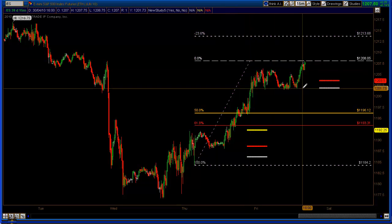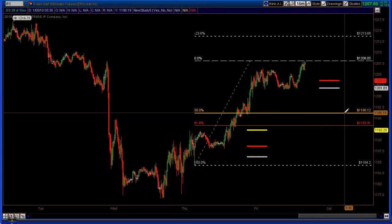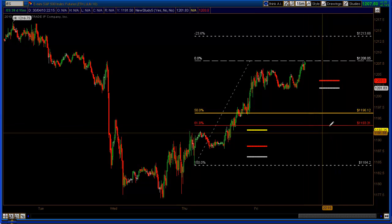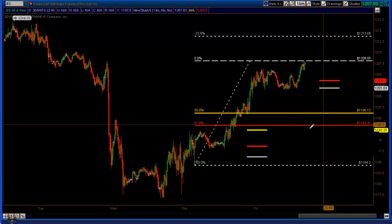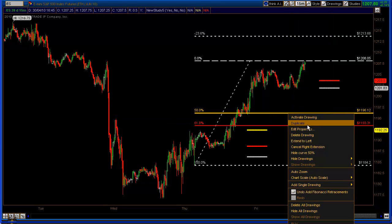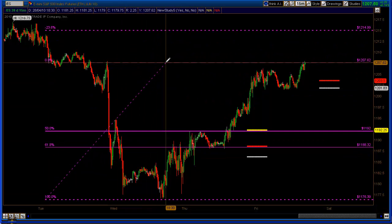1196 even, okay? So the death level for the ES in terms of bullish scenarios is 1193, okay? 1193 is what will save this market. If it drops below that, we are heading south all the way to that halfway back, because we've had a measured move break down.